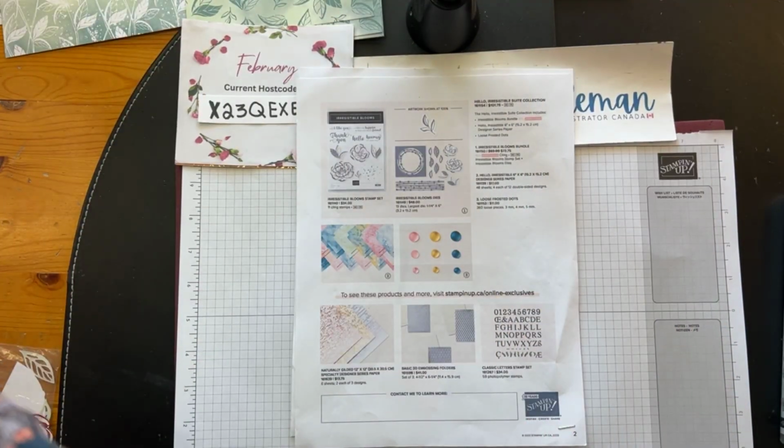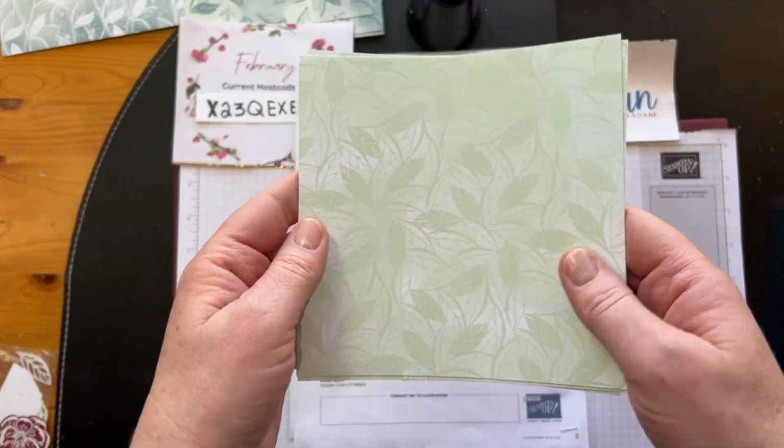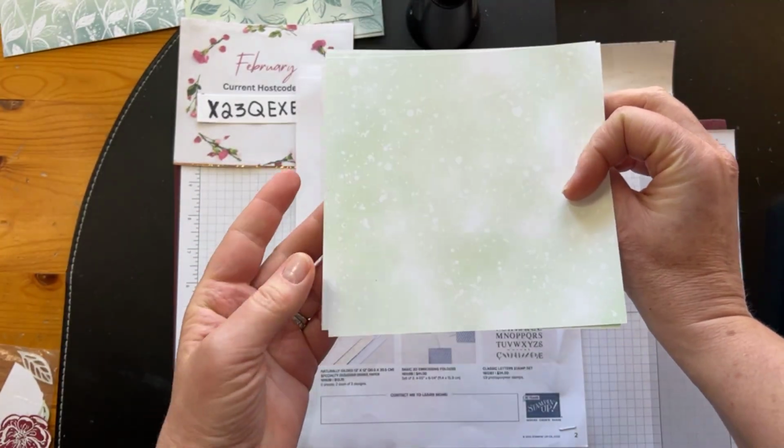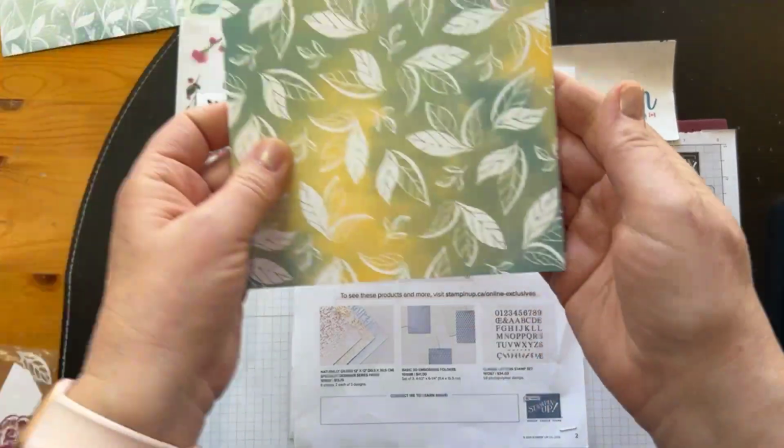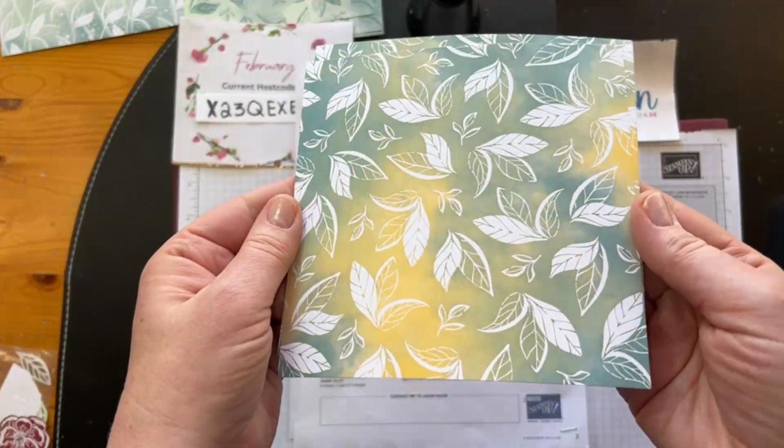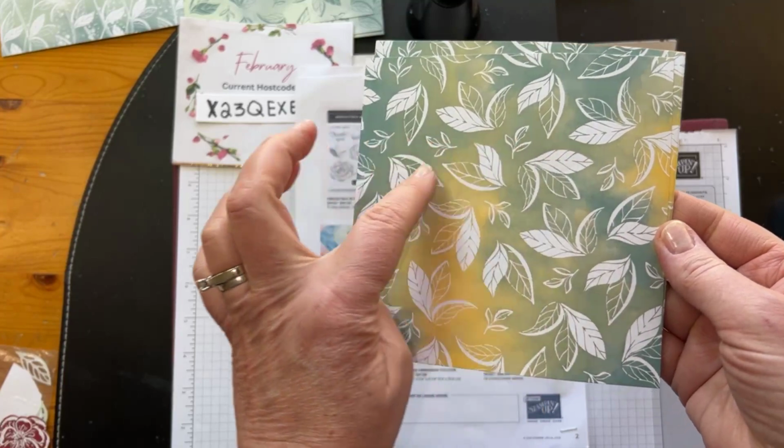And we've got this one here, soft seafoam leaves, and the background is like a wash with white. We've got this one here with the leaves. They look like they're embossed in white, and we've got some nice Daffodil Delight coming through here.